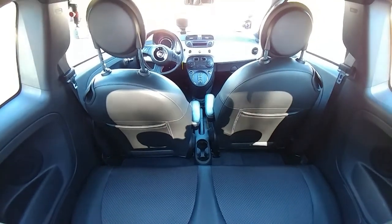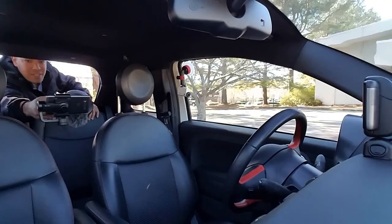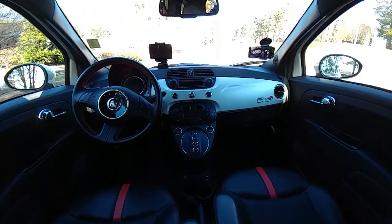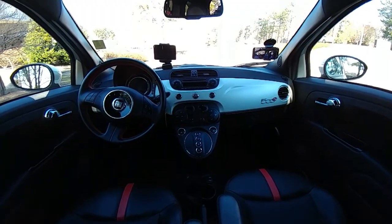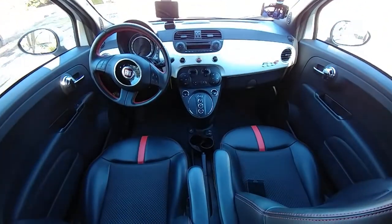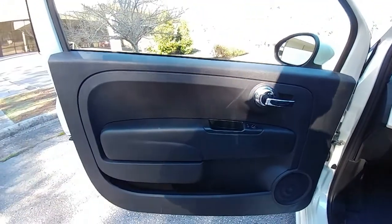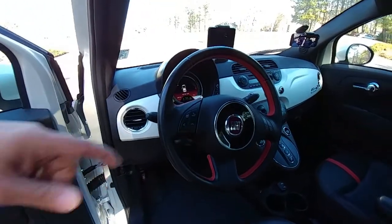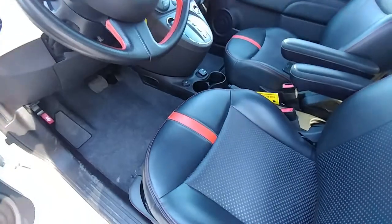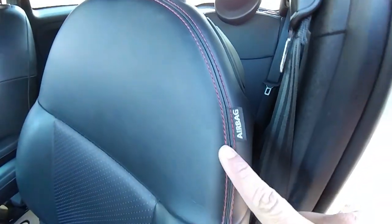The Fiat 500e is a special car for the city, for the commuter. Check this dash. It has the 500e logo right there in the right corner, and the Fiat accents, the red stitching and the red accents on the seats. Check that out. Really, really cool. Same door panels, same steering wheel with the red stitching and red accent from Fiat, very Italian style. The red accent, red stitching all over the seats.